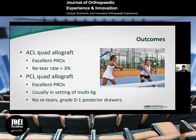Again, I've had no retears on the PCL side. But as Brian mentioned with these cases, I hope to get grade 0 posterior drawer, but a lot of them do tend to go to grade 1 posterior drawers on PCLs, and that's kind of how they tend to heal with this kind of polytrauma.